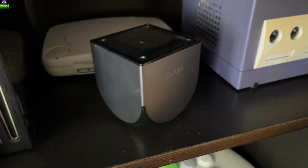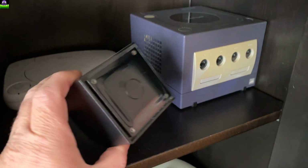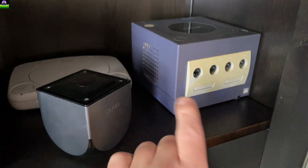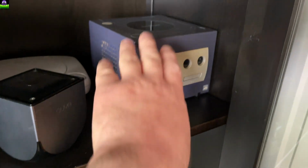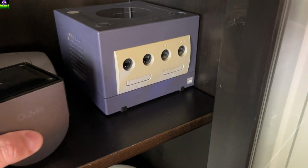I have the controller for it around somewhere. I don't know if I'll find that today. I'll have to dig it up. But yeah, so much smaller than the GameCube. GameCube was a way better console. I have a couple of controllers for the GameCube in my other cabinet. I'll see if I can show those to you.